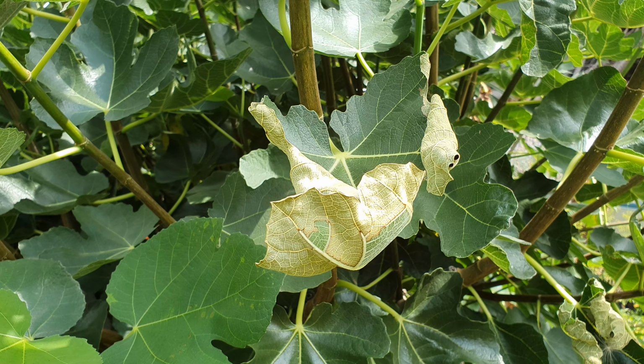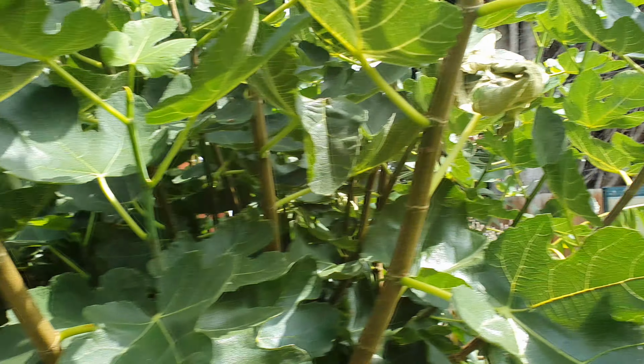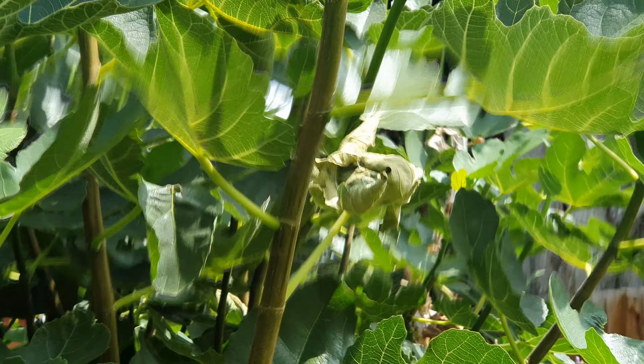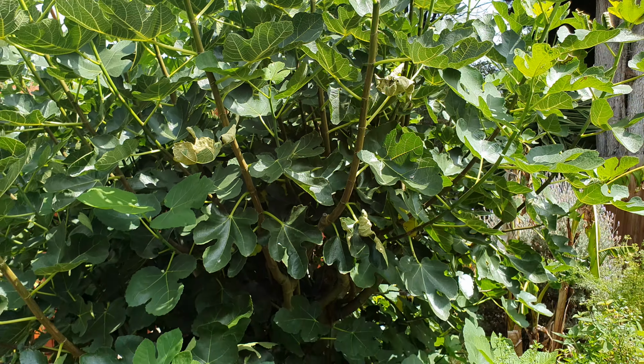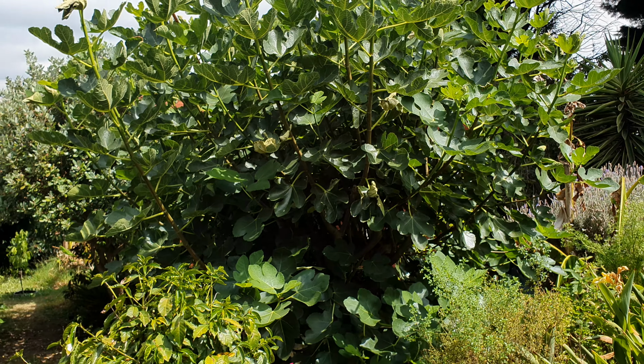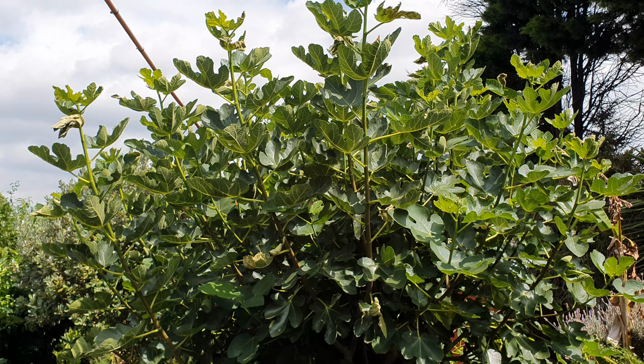The same with this fig leaf. See how it's dried up? And that one there. This is not a big deal, guys. This is not a big deal. Look at the size of the tree. It's got 10 million leaves on it. So if 7 leaves were burnt, who cares, right?